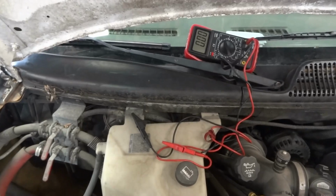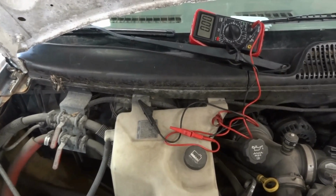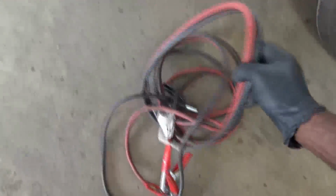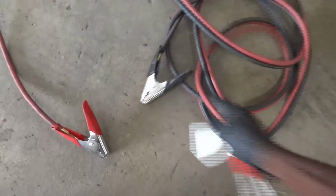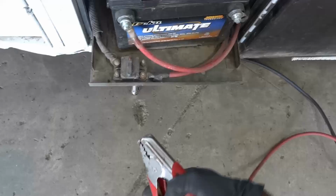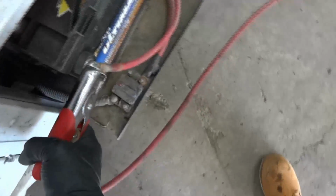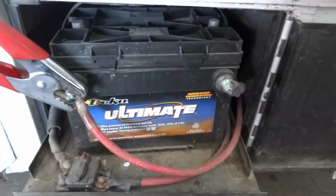Okay, now I'm gonna grab a good set of jumper cables so we can do our test. So we're gonna use these jumper cables over here. These will allow us to have a good connection from the battery to the alternator. So our red test lead is gonna go to battery positive. So we're gonna connect this over here. And then our black test lead is gonna go to battery ground.